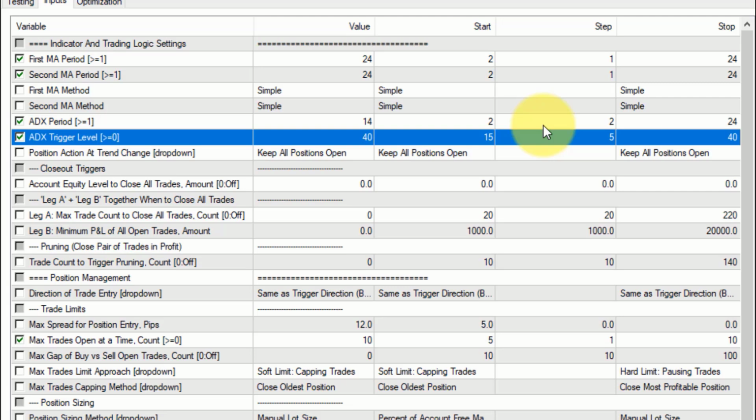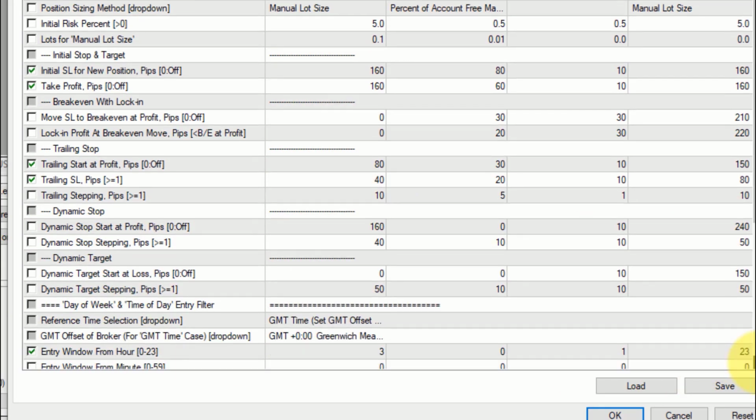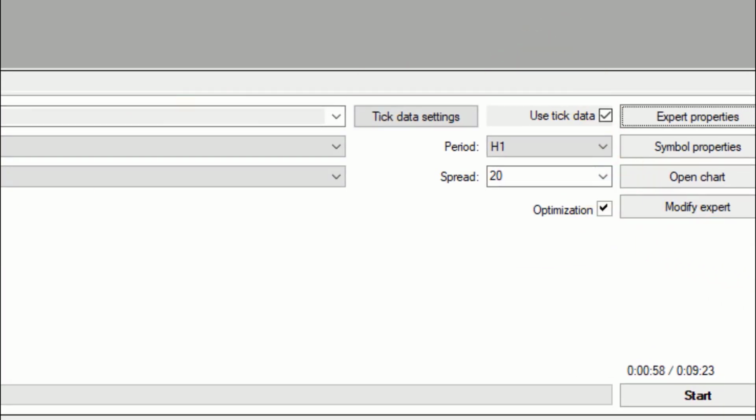All right, so let's have a look. We've gone through those settings. We've adjusted the maximum trades. We've got some lower take profits. We've got trailing information that's a lot shorter. And so let's give it a go and optimize those settings. So we say okay, and we're now going to optimize those settings.